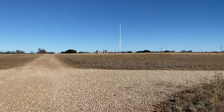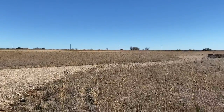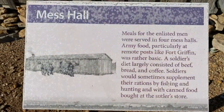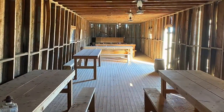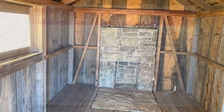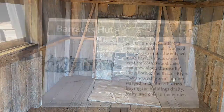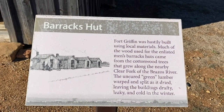Fort Griffin is open to visitors daily for self-guided tours and does charge a small admission fee. Join Chris as he takes a step back in time. So this would have been the barracks back in the frontier times.